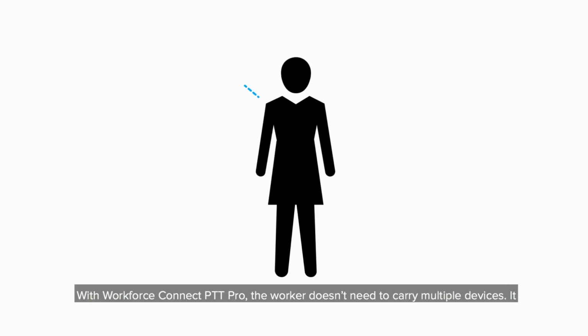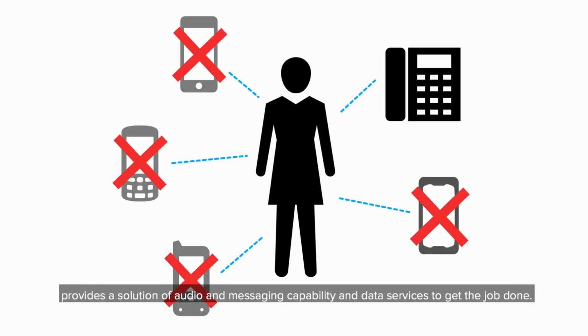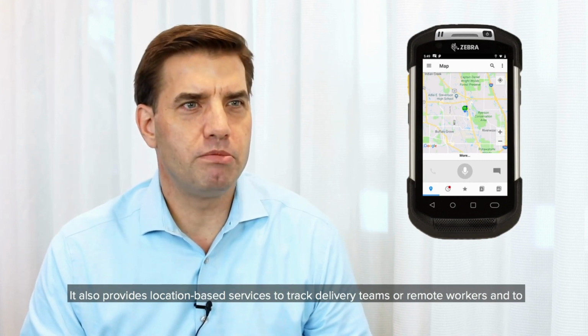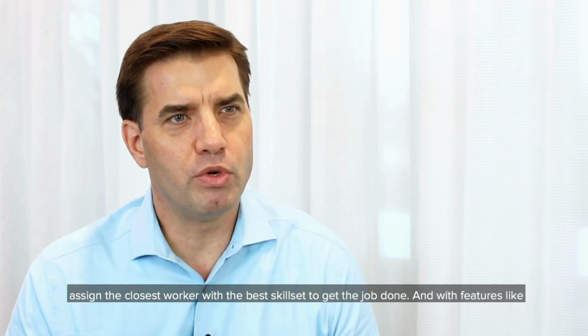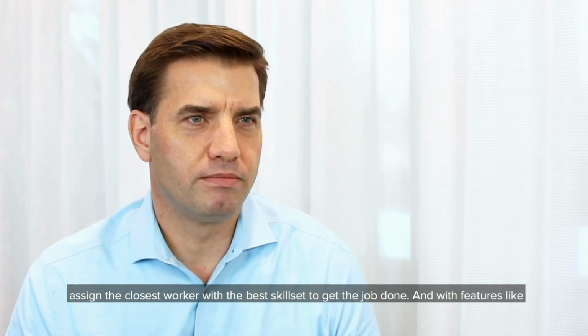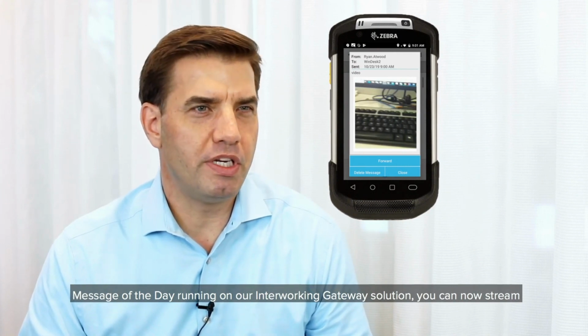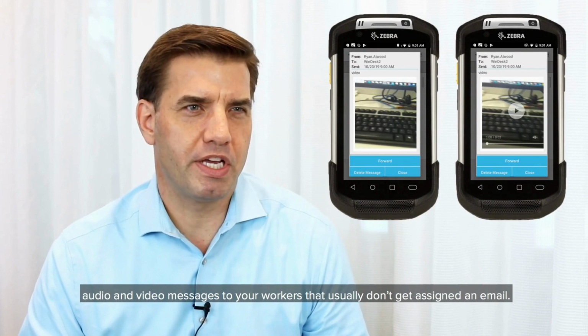With Workforce Connect PTT Pro, the worker doesn't need to carry multiple devices. It provides a solution of audio and messaging capability and data services to get the job done. It also provides location-based services to track delivery teams or remote workers and to assign the closest worker with the best skill set to get the job done. And with features like Message of the Day running on our Inner Working Gateway solution, you can now stream audio and video messages to your workers that usually don't get assigned an email.